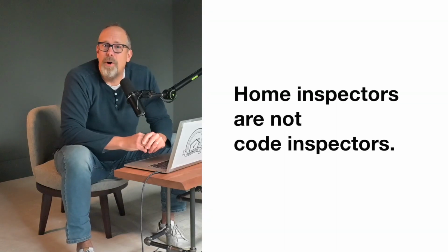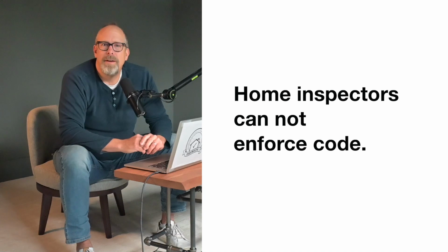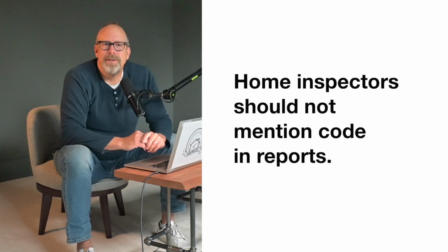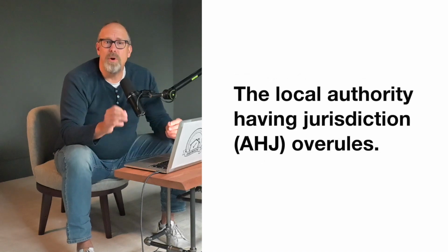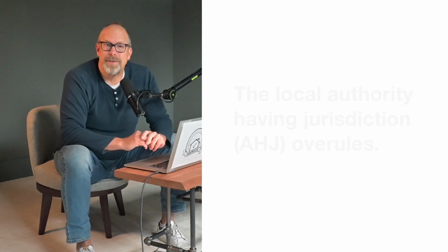One thing is clear. Home inspectors are not code inspectors. Home inspectors cannot enforce code. They shouldn't even mention code in their home inspection reports. And ultimately, the local authority having jurisdiction overrules all feelings, interpretations, and recommendations. If you're a home inspector, it's important to know your local code, but don't go against your local standards. Don't contradict your local code.